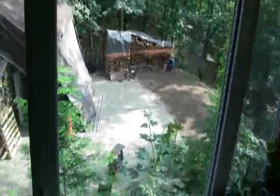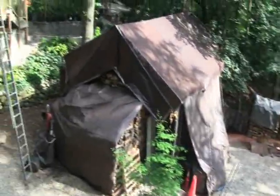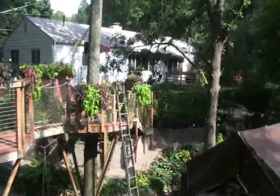There's a little view out to the shooting range, back to the woodshed, and back to the bridge out there and to the house.